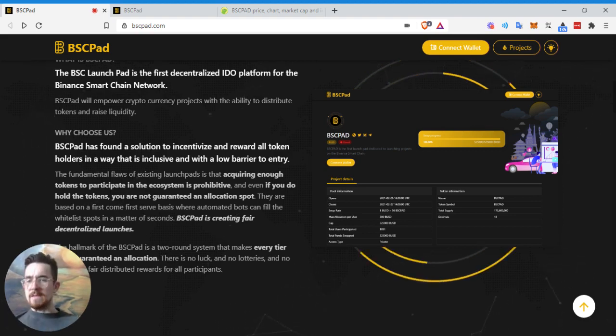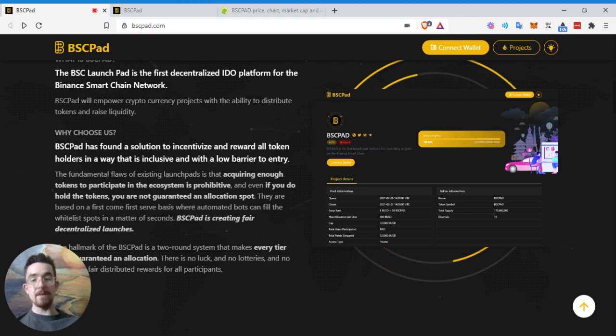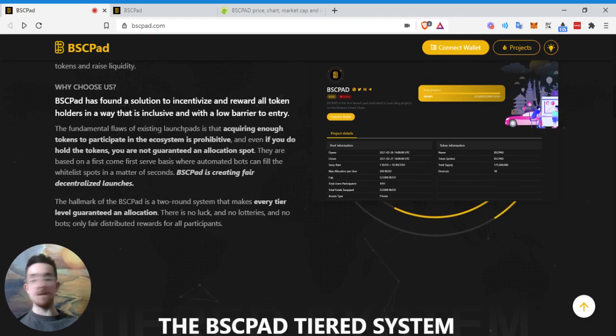So, as I said, even if you do hold the tokens, you're not guaranteed an allocation. They are based off a first come, first served basis, where automated bots can fill the whitelist spots in a matter of seconds. BSCPAD is creating a fair, decentralized launch. I love it.